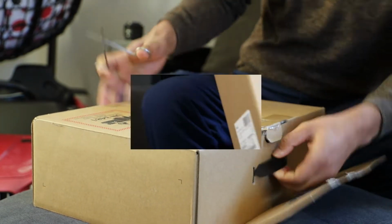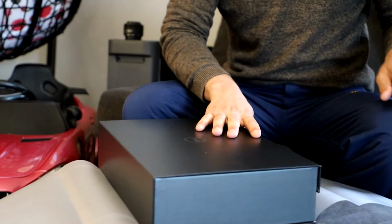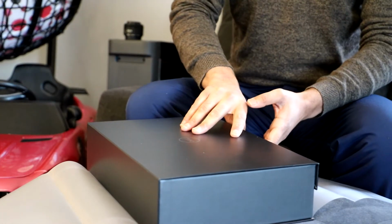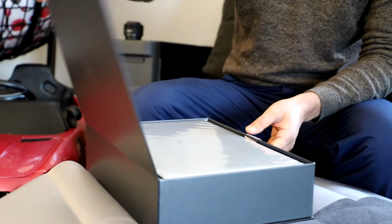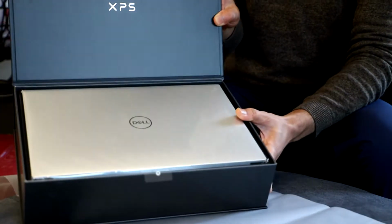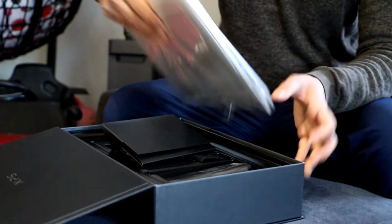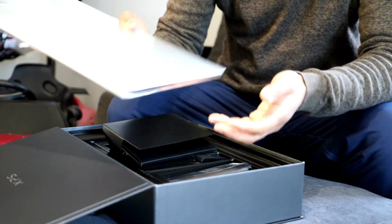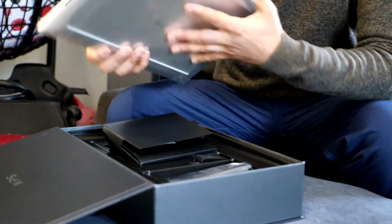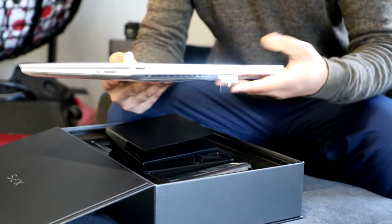Wow. The packaging looks quite impressive. It's beautifully packaged. Wow, look at that. Wow, it's not so heavy. It's light. The plastic seems so smooth. I can feel it. It's so smooth.